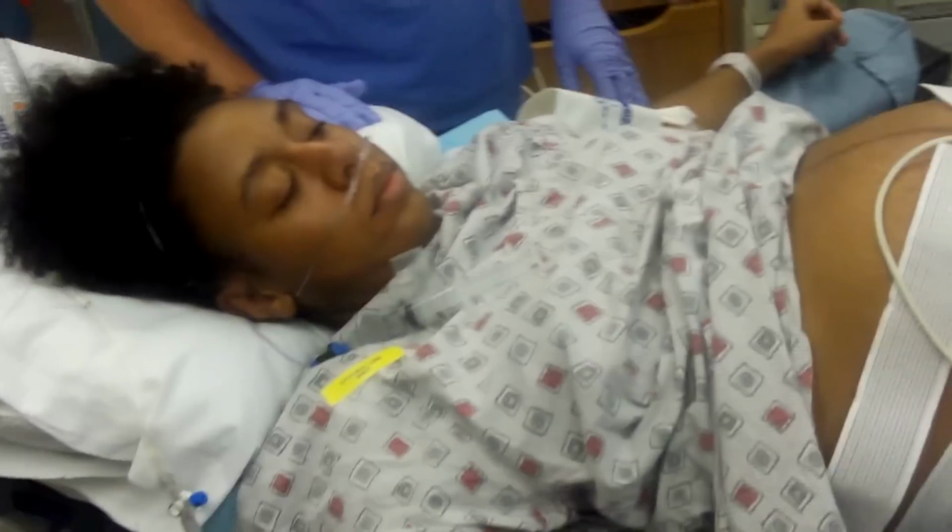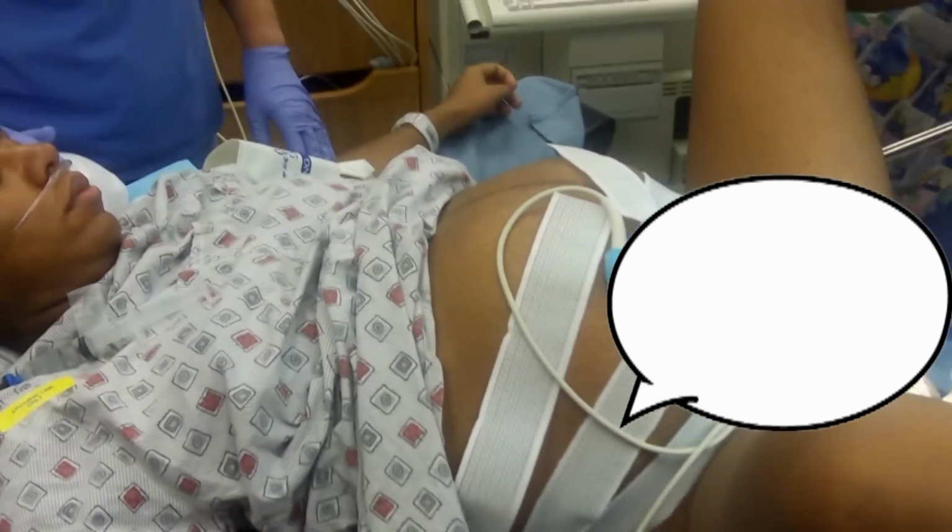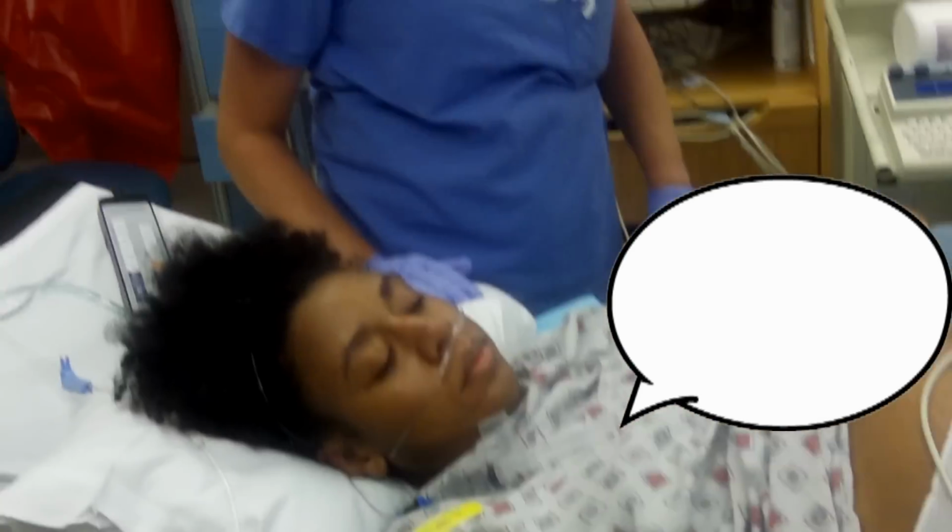Shoulders came off though for me to pull this. I'm just used to that because it's a C-section. You have to take it off. Just pull it.